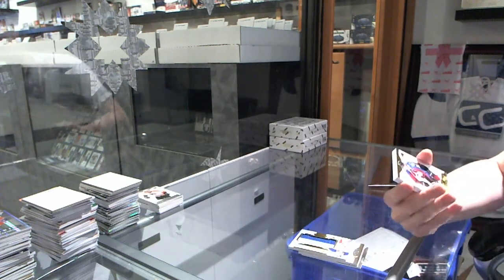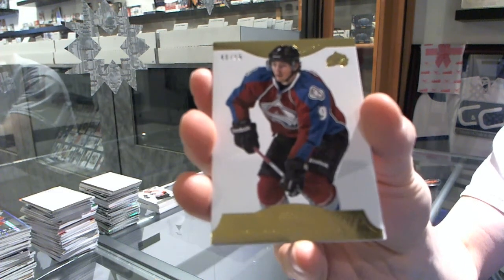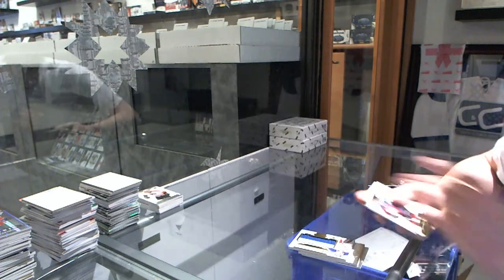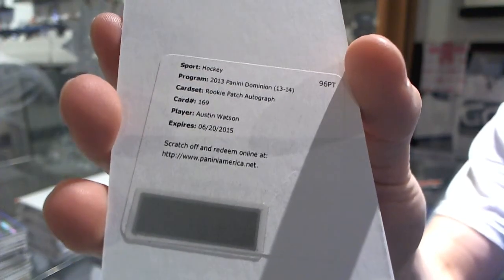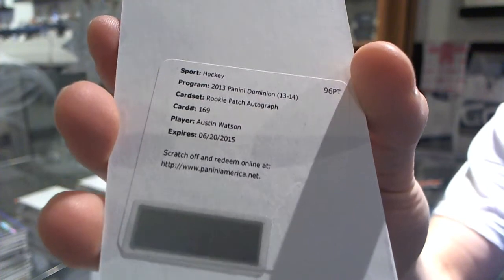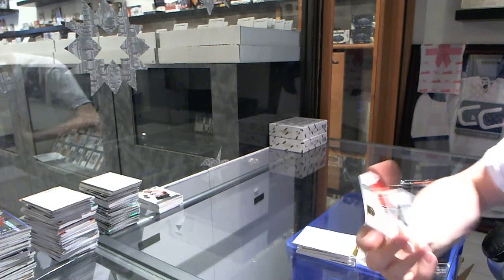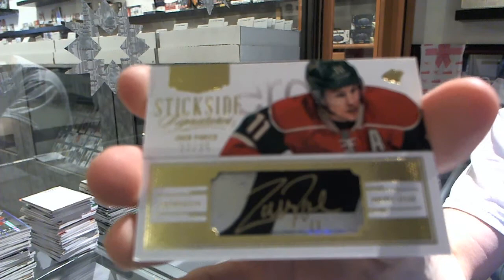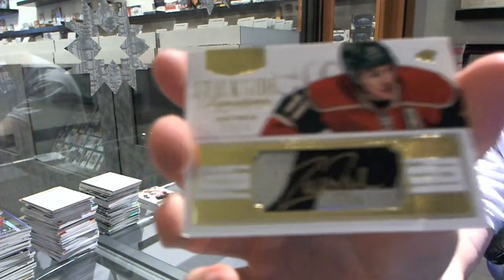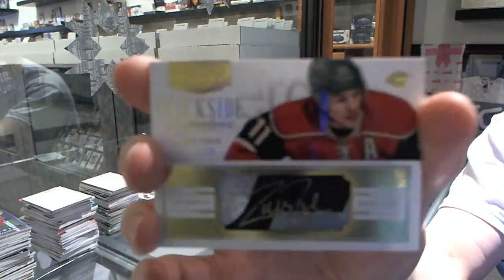We've got a base gold, numbered 40 of 50 for the Colorado Avalanche, Matt Duchene. We've got a redemption for a rookie patch auto, number 299 for the Nashville Predators, Austin Watson. And we've got a stick side signatures, number 22 of 25 for the Minnesota Wild, Zach Parise. 22 of 25 for the Minnesota Wild, Zach Parise.